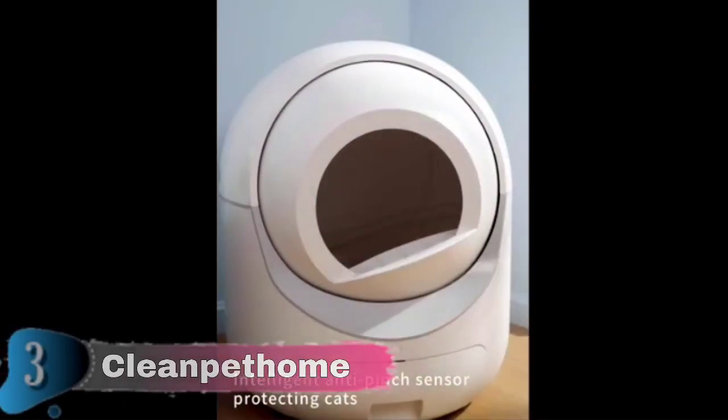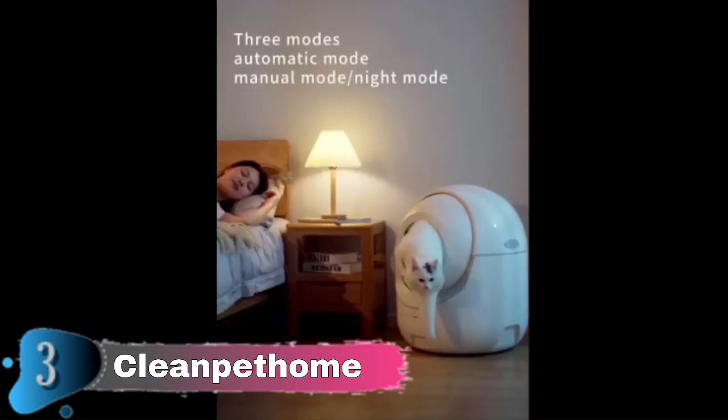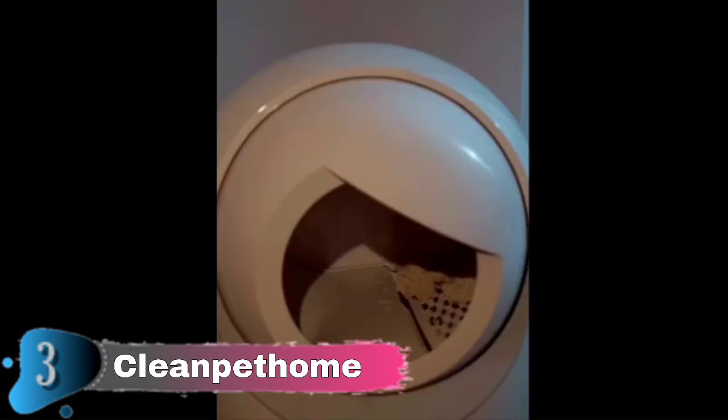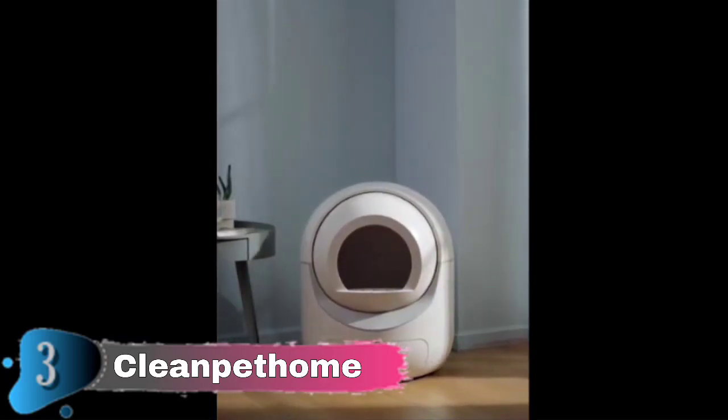By reducing the amount of litter wasted and minimizing the frequency of litter changes, our automatic litter box not only helps you save money but also contributes to a greener planet. Spend less on litter and reduce your carbon footprint at the same time.